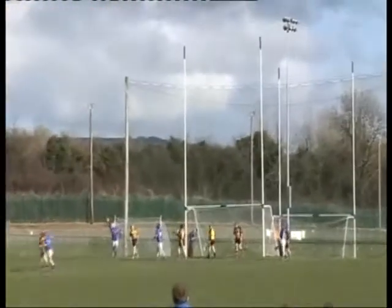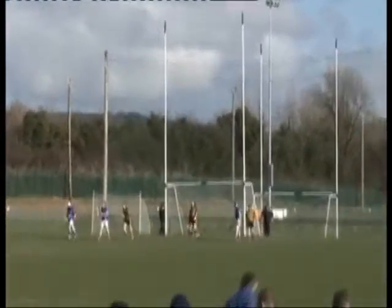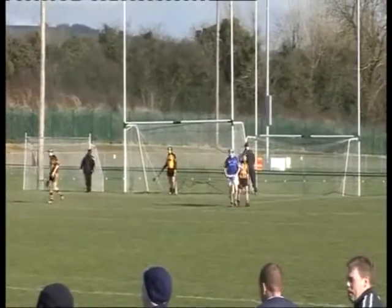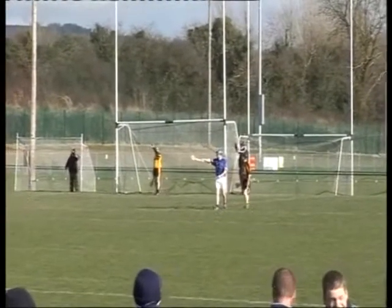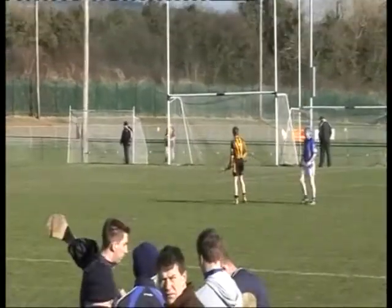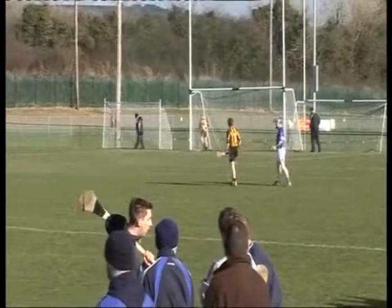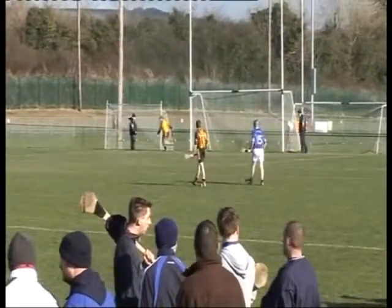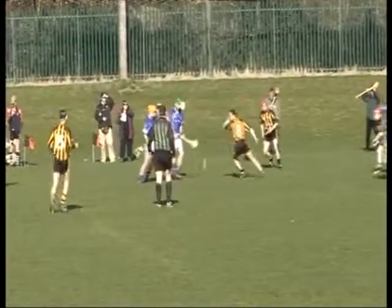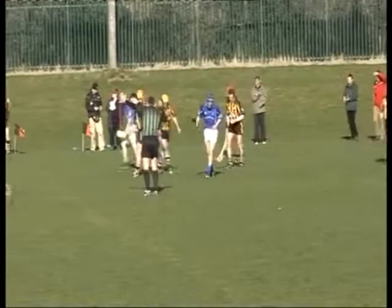The long one, high. Not over the bar. First attempt in the second half from Milford, over the bar. 9 points to six in favour of Kilbrittan. Puck out against the wind. This is a free ball to Kilbrittan.